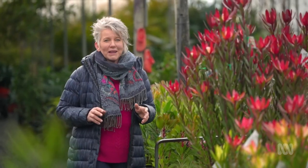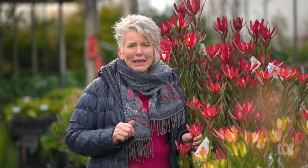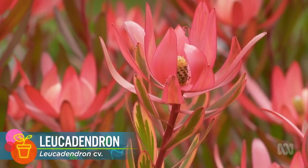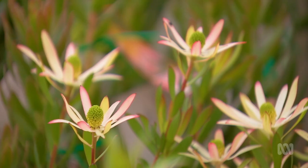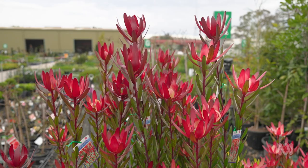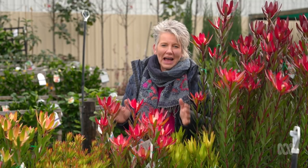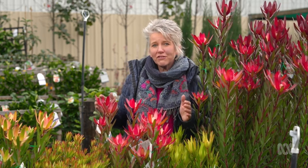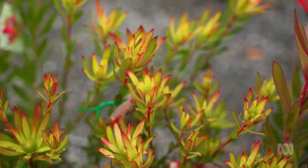The next group of plants I want to show you may not have flowers that are quite as dramatic, but they make up for it with spectacular foliage. These striking South African plants are leucadendrons. They come in a range of glorious colours, from reds and golds through pinks, purples to silver, and range between 1 and 2 metres high. I love these plants because the colour and form of their foliage looks great all year round. And because they come in a range of sizes, you can choose miniature varieties for growing in pots.